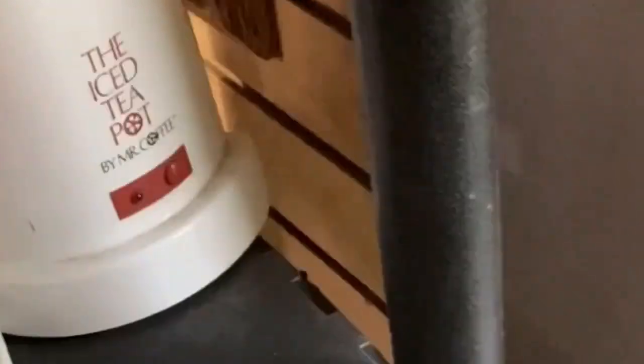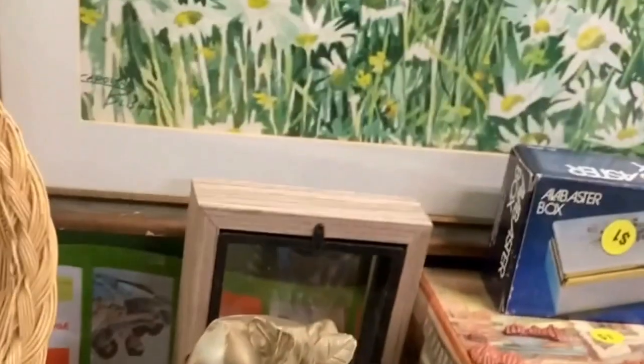The iced teapot and a Mr. Coffee fresh tea maker. I'm going to check those out because I have sold those before. Not that model, but I'm going to check comps. And I'm probably trying to get it off the shelf right now, and that's why you see the floor. But I will put some nice little stickers in it.